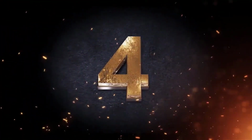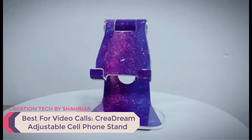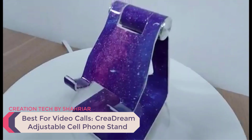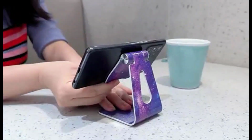Number 4. Best for video calls. CreaDream Adjustable Cell Phone Stand. CreaDream mobile phone stand with foldable legs is adjustable to multiple angles up to 270 degrees. The holder's hooks and base are lined with rubber pads to protect your device from scratches and slips and keep it steady.